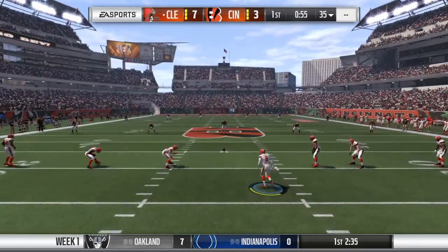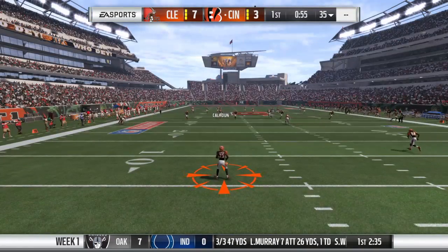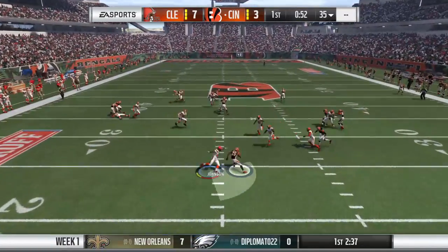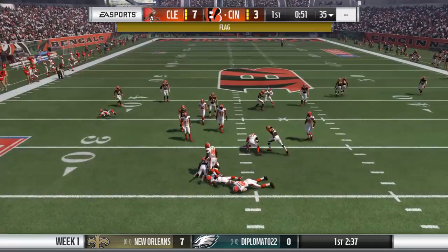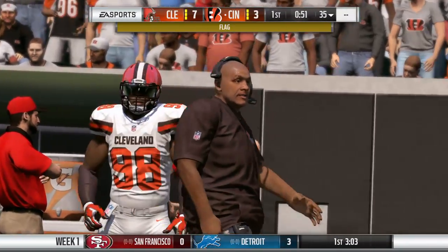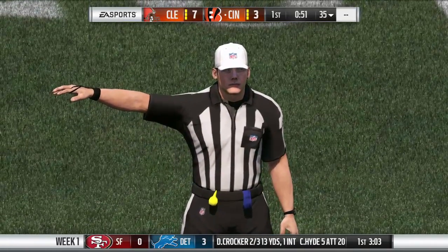The Browns kicking team out there now as they'll send this one away. This will be fielded at the 6. Oh, he shifts past him. Then he'll take this across the 25. Couple extra yards up to the 27-yard line. Return team.